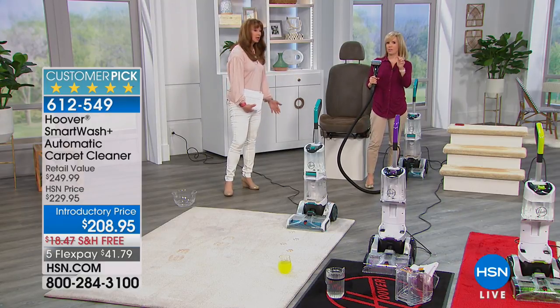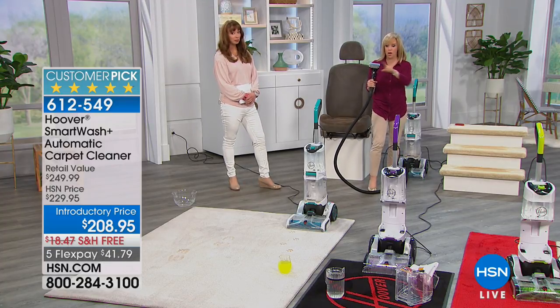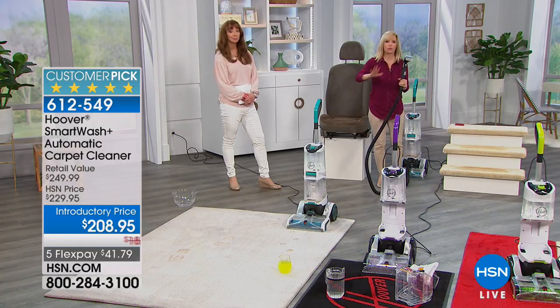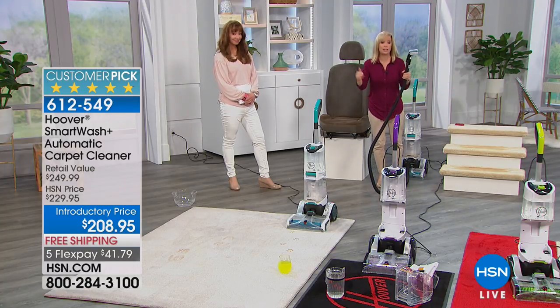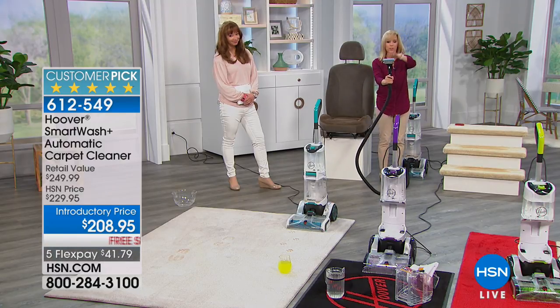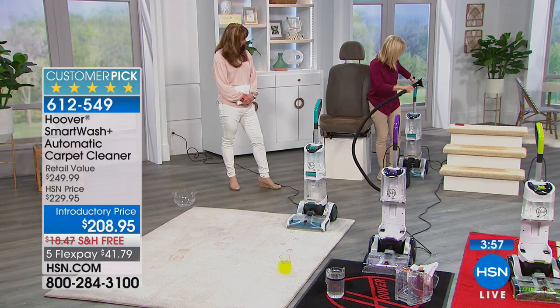And if you hire a professional to come out to your house, you're going to spend $150 to $200 for just the carpet. Anything else, the stairs, the couch, the love seat, is extra. Anytime that you use the hose, it's extra. So now you have this with your attachment. You can take it out to the car. In fact, to detail your car, let me show you this, and then we'll go over to the stairs.